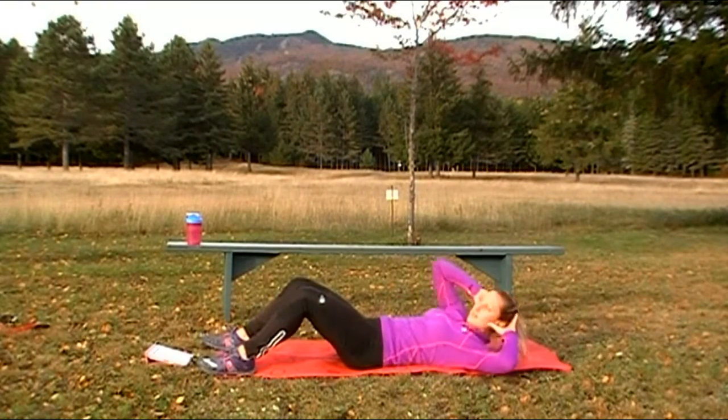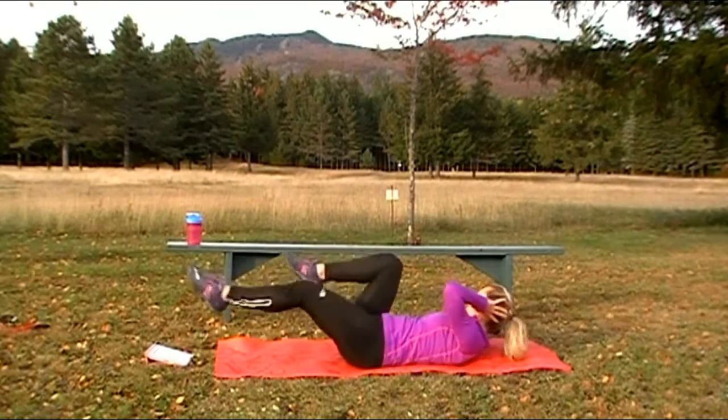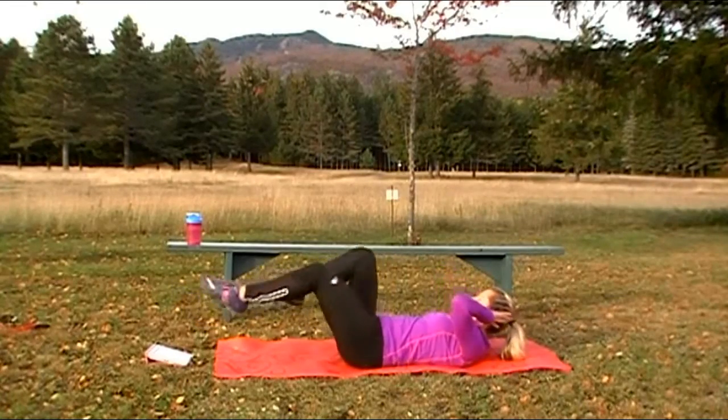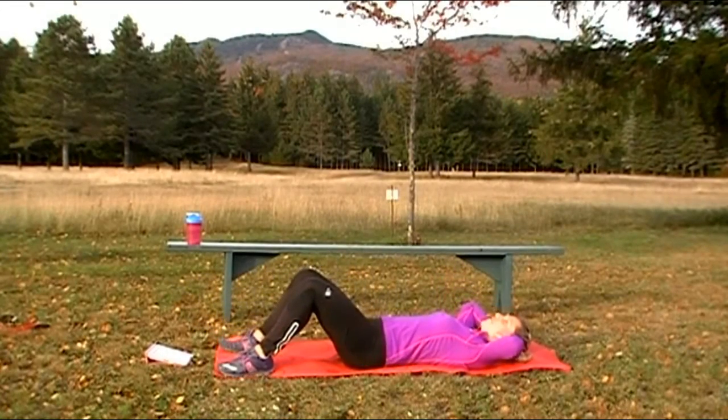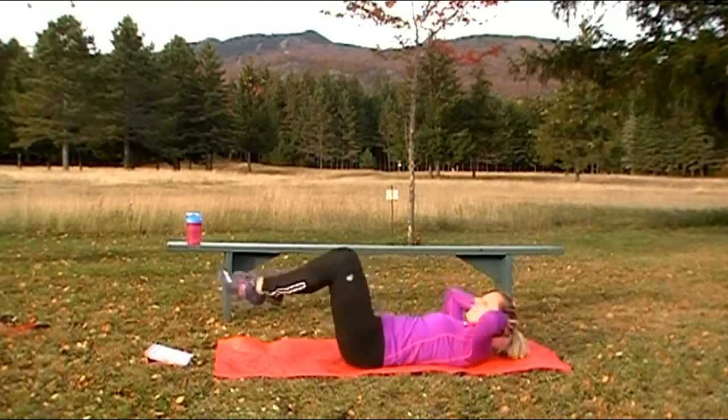So you can either do a side crunch, or if you want more, you're going to do le cycliste, like this. The lower you put your feet, the more that it works. Oh, I already felt that. We're going to feel that, gang. Here we go. Side crunches or cycliste.